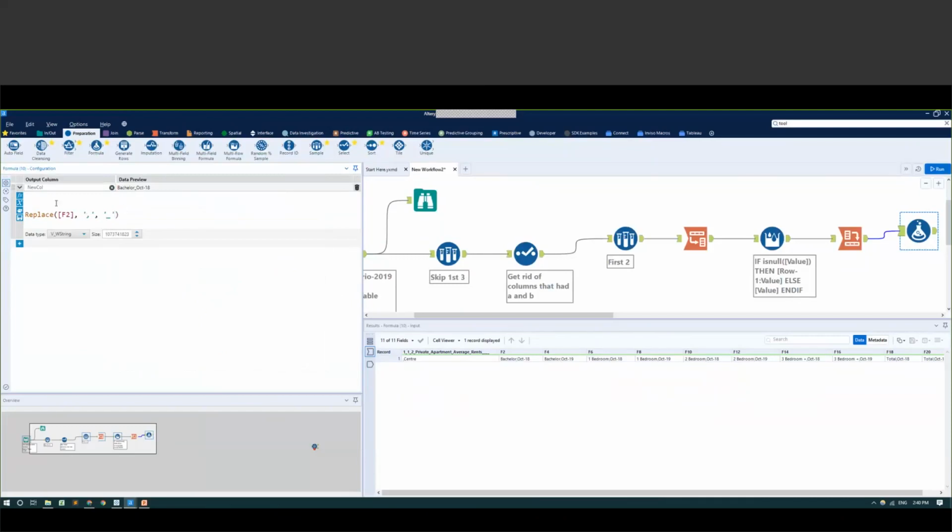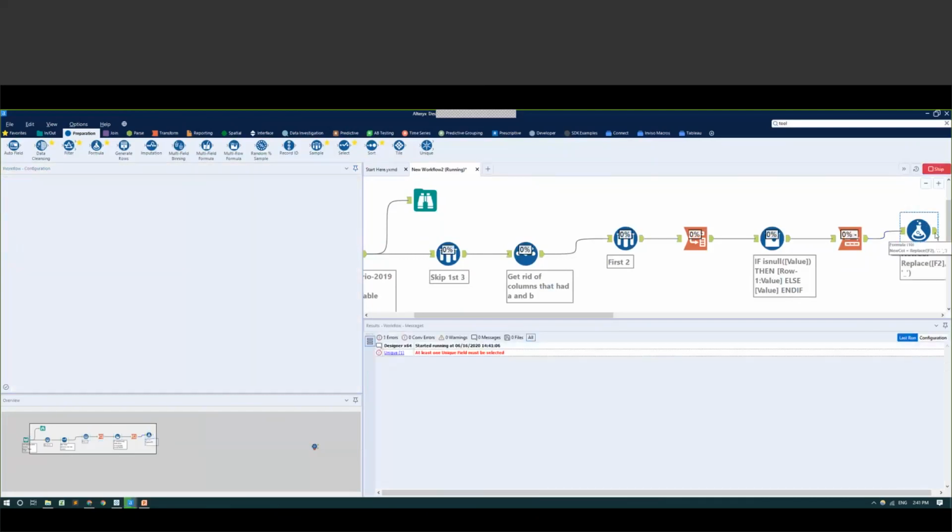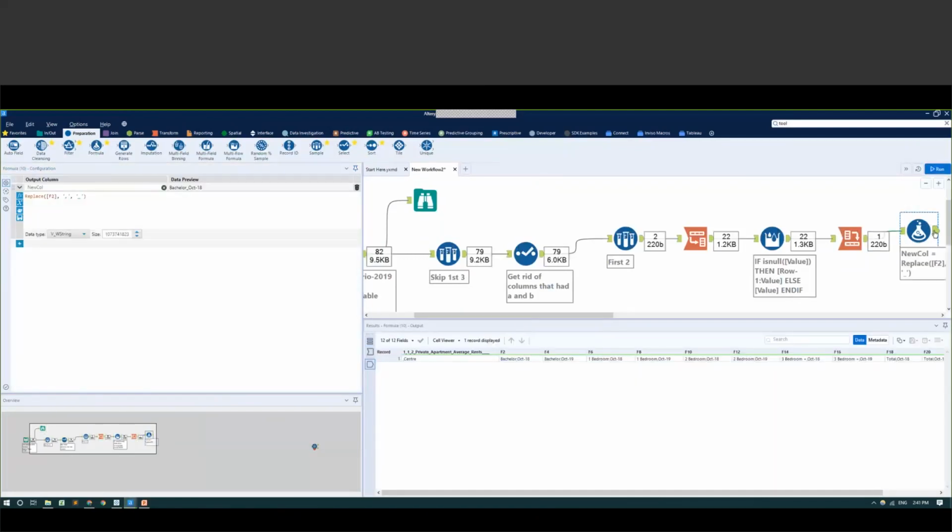Okay, so this is a really great way to start to learn formulas in Alteryx. If you're really into formulas in Excel, you will love this, I promise you. And we'll see when we run this tool what happens. We now have a new column here with Bachelor underscore October 18th.